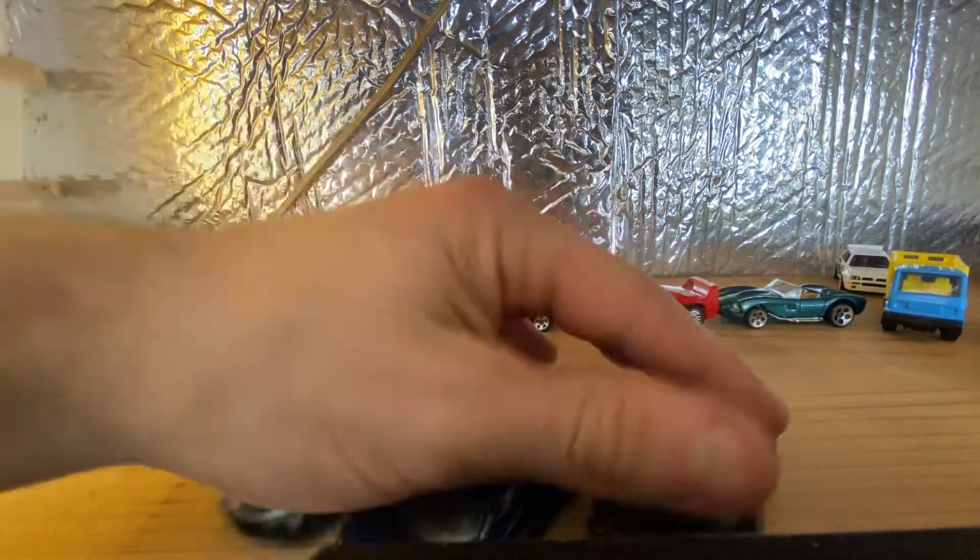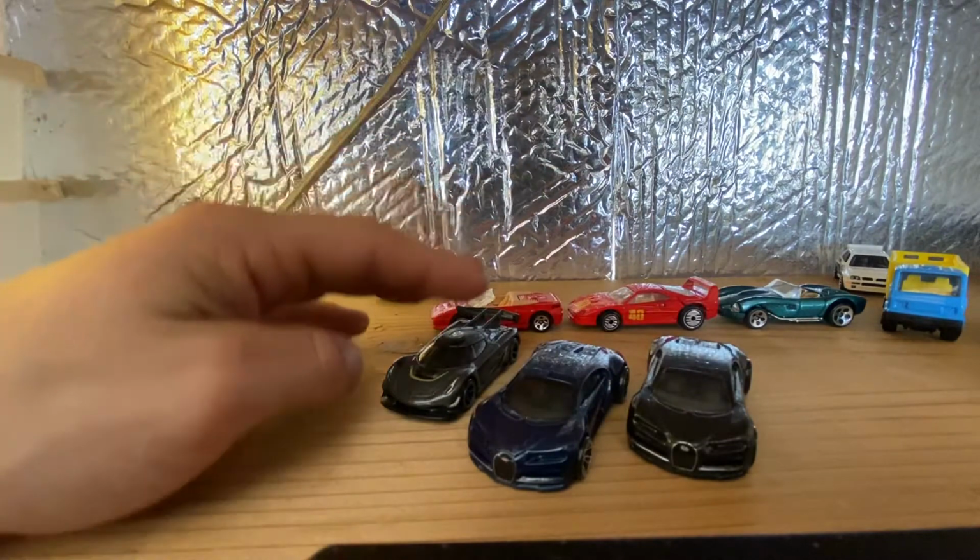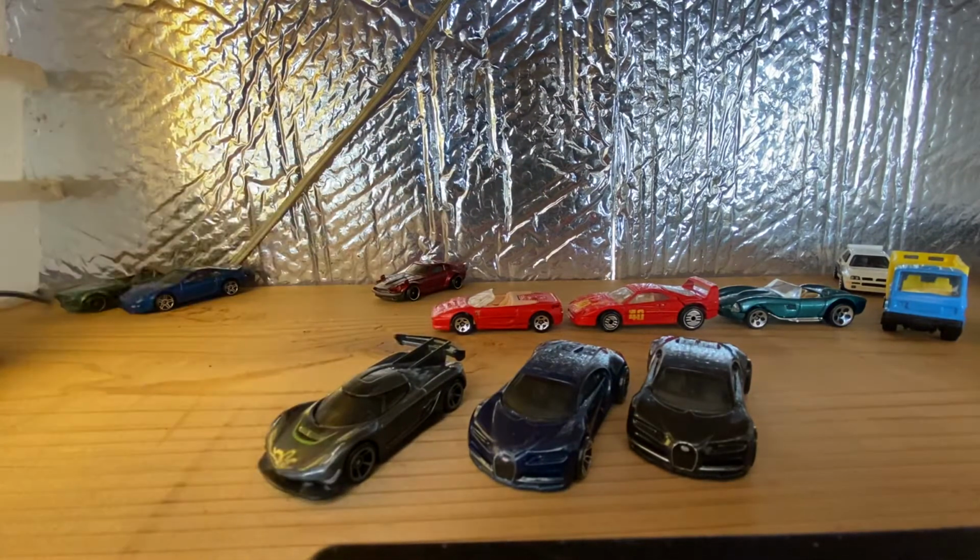And then, how about these kind of like hypercars in the front? We got a couple Bugatti Chirons, as well as the new Koenigsegg Jesko.